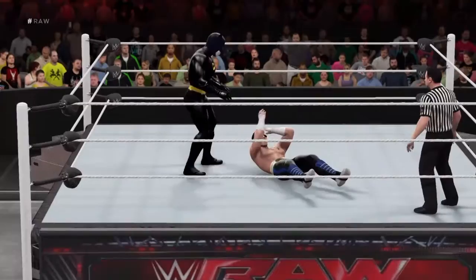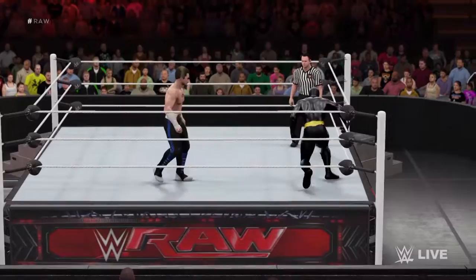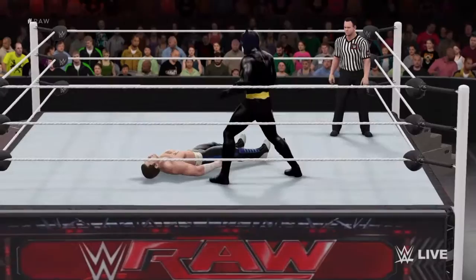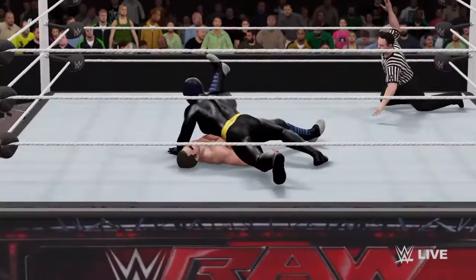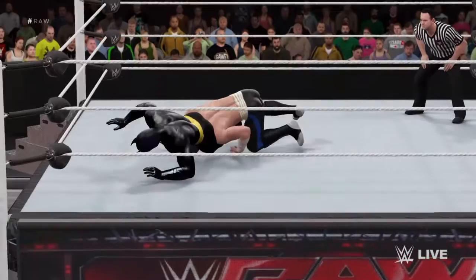Batman with a fist drop. Oh, Batman's trying to do something, and Johnny Cage rolled out of the way. And Johnny Cage just ran into a drop kick. Batman's rolling over Johnny Cage, and Batman gives him a leg drop to Johnny Cage's neck. One, two, no, and he kicks out at a count of two. Johnny Cage gets out of there.